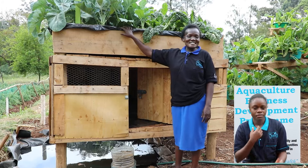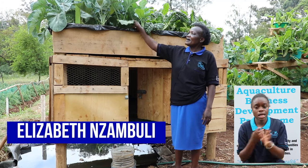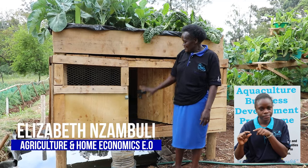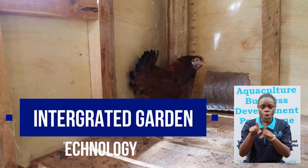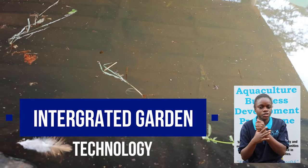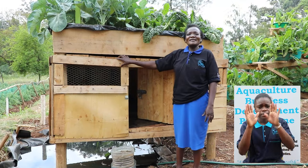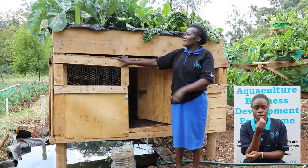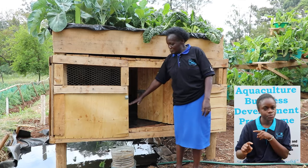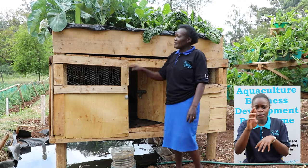This is an integrated garden. Integrated because you have various enterprises. I have vegetables. Here, you can choose to keep either chicken or rabbits, like my garden has chicken. And then below, we have fish. This garden is important because, number one, it gives diversified production of food: vegetables, animals for protein, and then fish.